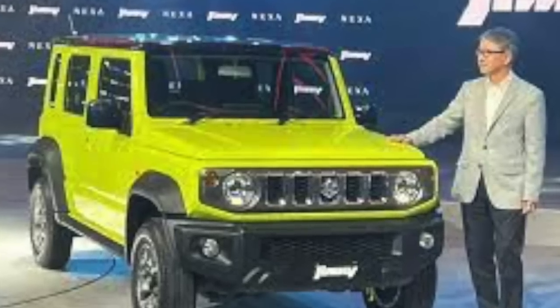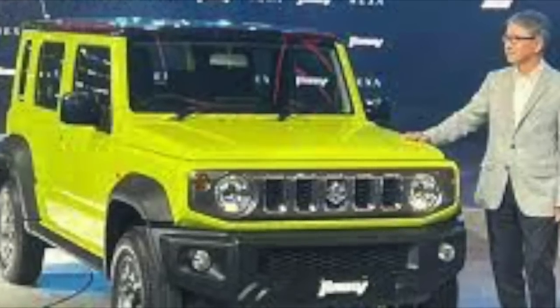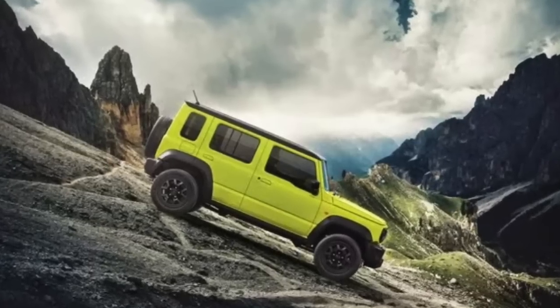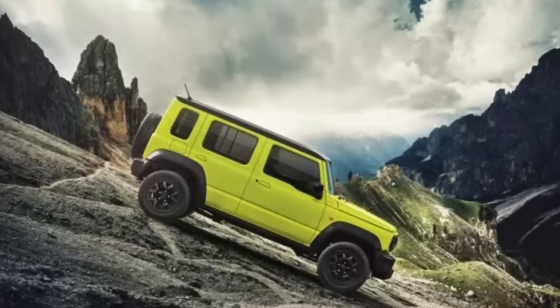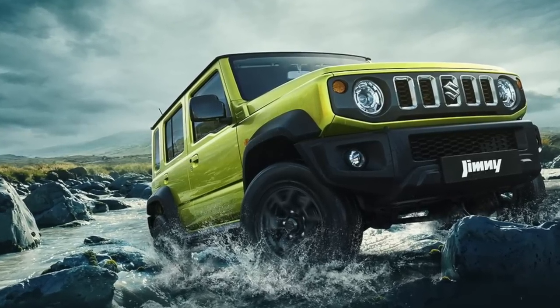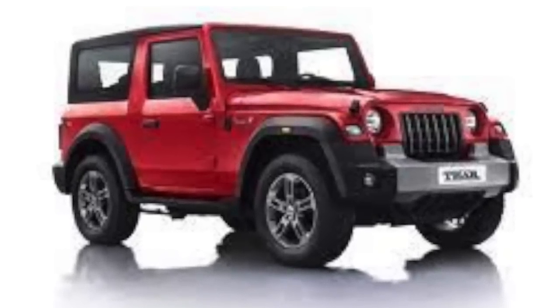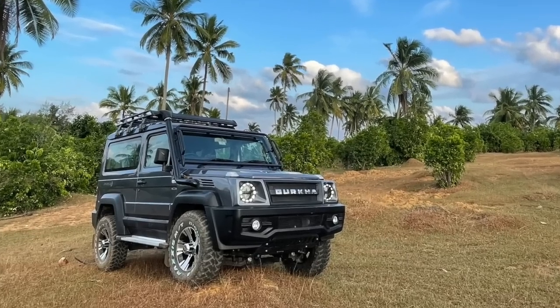Maruti pulled a smart move by extending the Jimny by a foot in length and adding 2 extra doors. This immediately makes it accessible to family buyers and daily drivers, in addition to the off-road niche. That's a 5-door commercial advantage that neither the BS6 Thar nor the Gurkha had at launch.